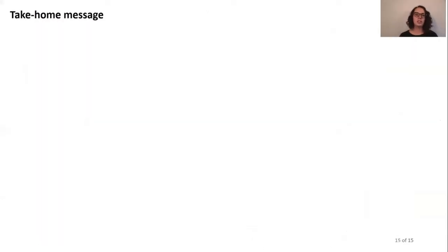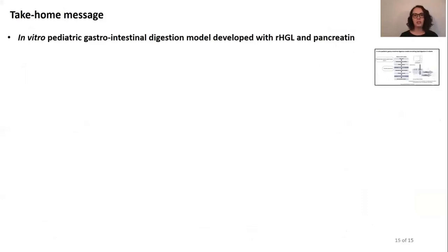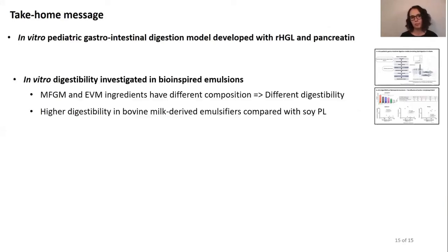So the take-home message. An in vitro pediatric gastrointestinal digestion model was developed with recombinant human gastric lipase and pancreatin. We investigated the in vitro digestibility in bioinspired emulsions and found that MFGM and EVM ingredients have different composition, and used as emulsifiers, they give different digestibility. Higher digestibility was found in bovine milk-derived emulsifiers compared to using soy phospholipid as an emulsifier.